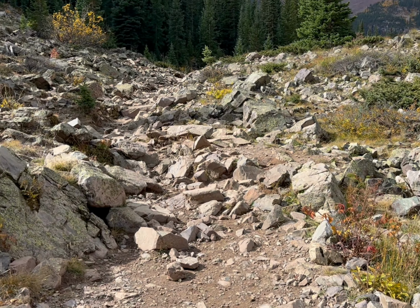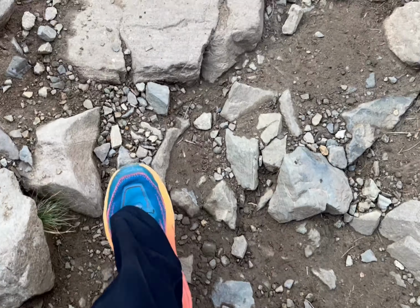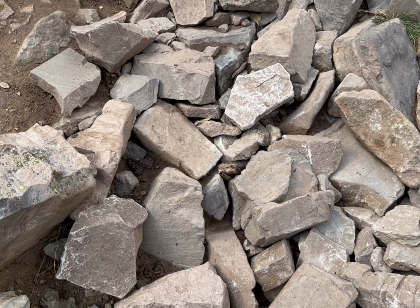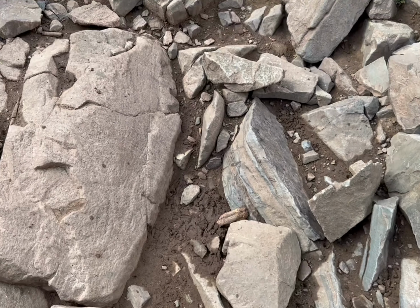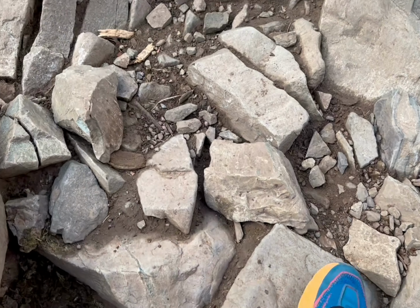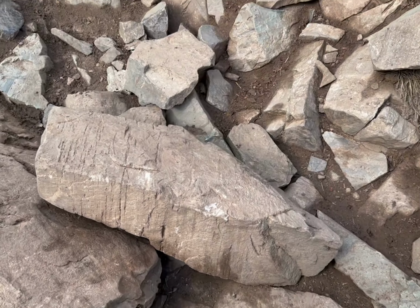And so here's the extra rocky section. I mean, there's still spaces to step most of the time. Oh, here we go. Not so much right here. Okay. It's not that bad. On the way down, I'm using my poles. Okay, but people, I'm in my 60s, so if I can do this, you can do this.